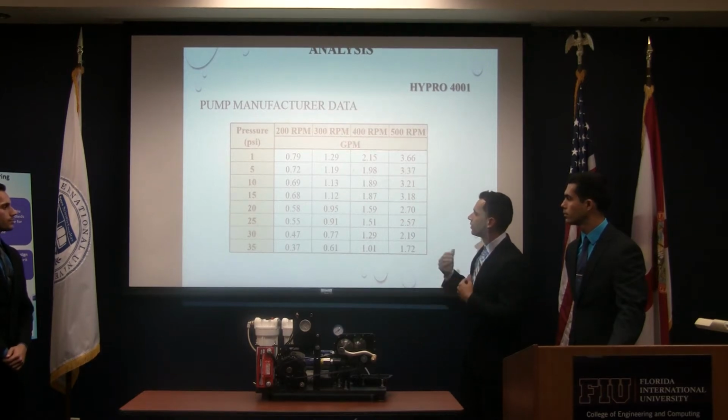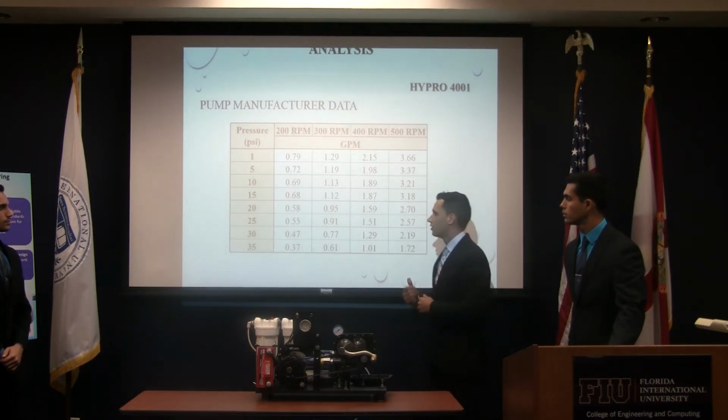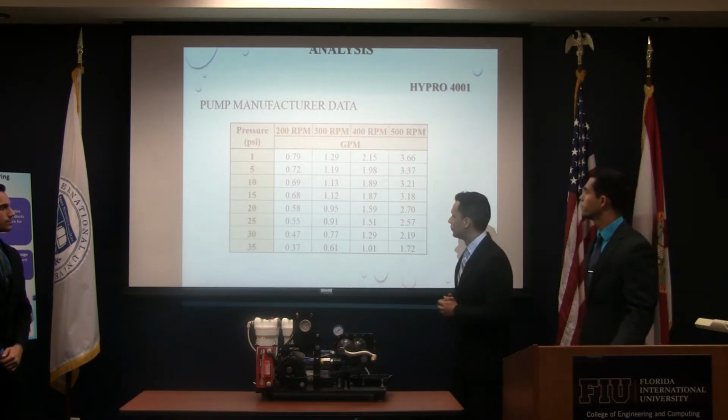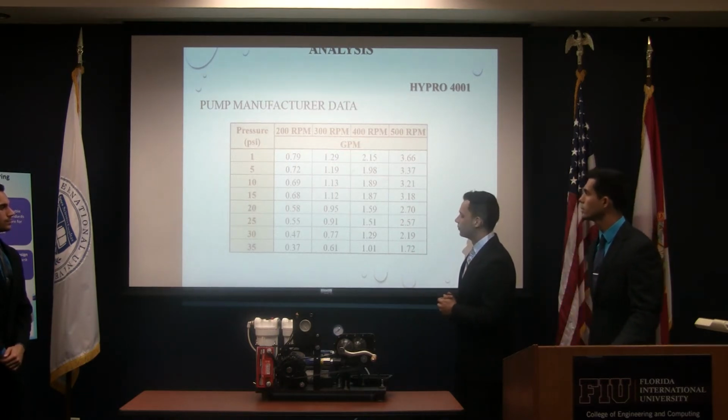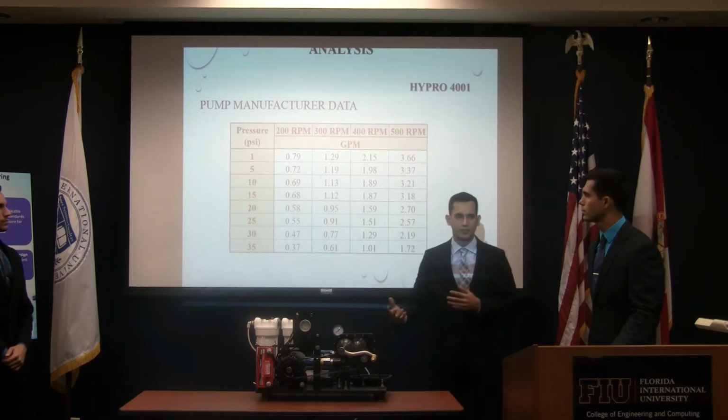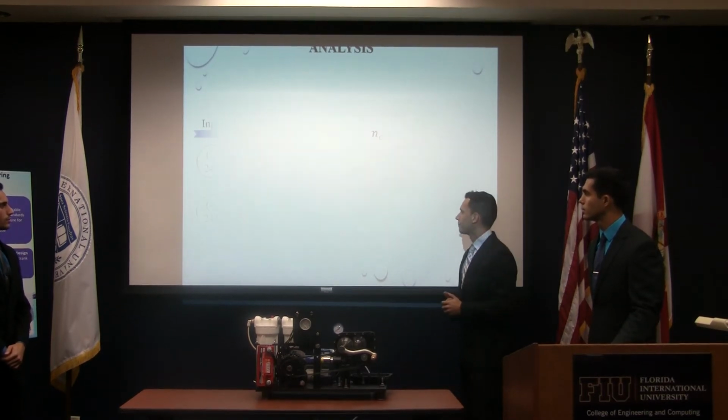This is how we chose our pump. This is the data from the manufacturer. We decided to make a gearbox in the 400 RPM range because we wanted to overshoot in case we had any minor losses due to the fittings and the friction of the water.